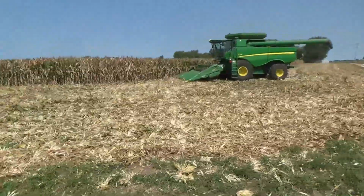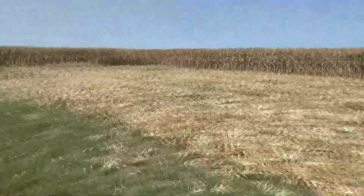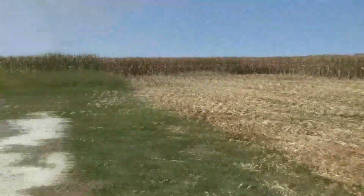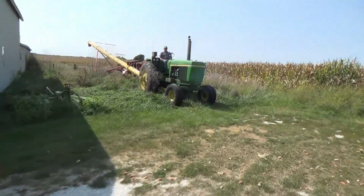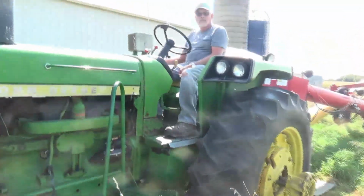So Dad's gonna keep shelling there. Now what we're gonna do, we like to set up the auger to all the bins right here that you've seen us haul out of. And the ugliest person alive sitting on it, so we'll get it fired up and get it moved over and we'll get it set up. I didn't know they let on this.